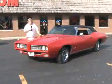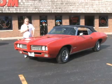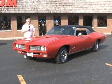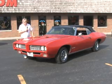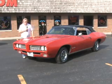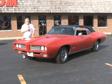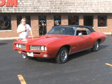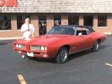Hello again, everybody. The next car you've selected to view on ClassicMuscleCars.com is a new arrival. Now, let me tell you a little bit about this car. This is a very rare, very hard to find, and very desirable muscle car convertible. This is a 1969 GTO 400 4-speed air-conditioned convertible. These are hard to come by.